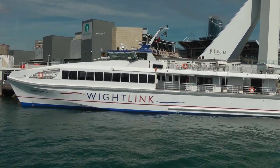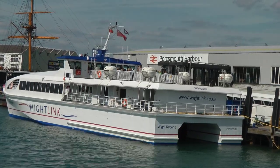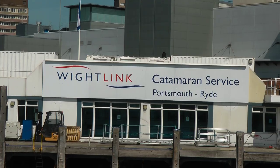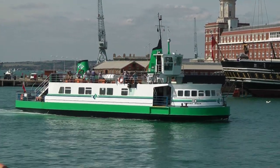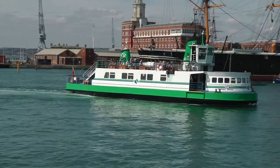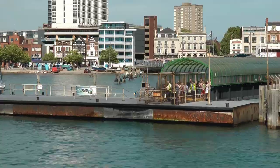Whiteguide 2, and this is Whiteguide 1, just boarding passengers. They just came into service with Wightlink last year. One of our fleet of ships just coming across in front of us, still on their original Gardner engines. It was calculated a few years ago that if you laid down all the miles they've done across Portsmouth Harbour over the years, they would have been backwards and forwards to the moon 6 times.